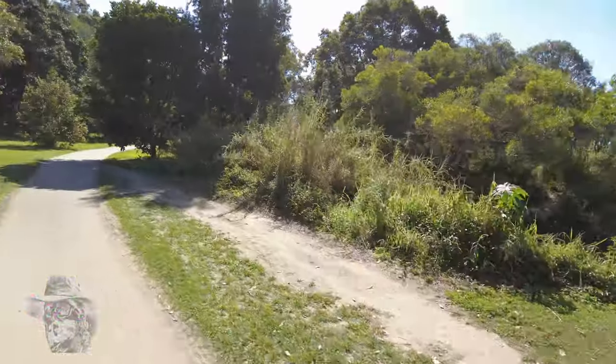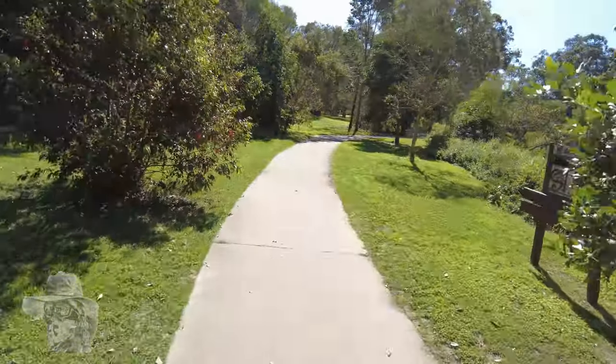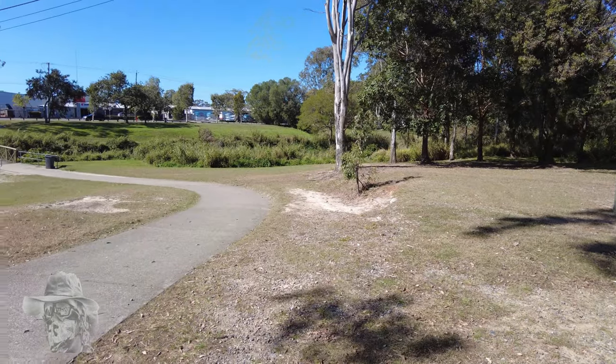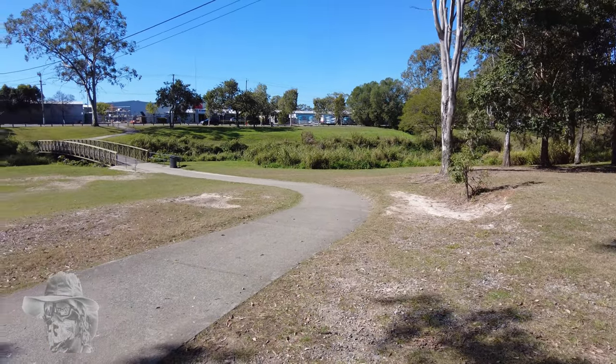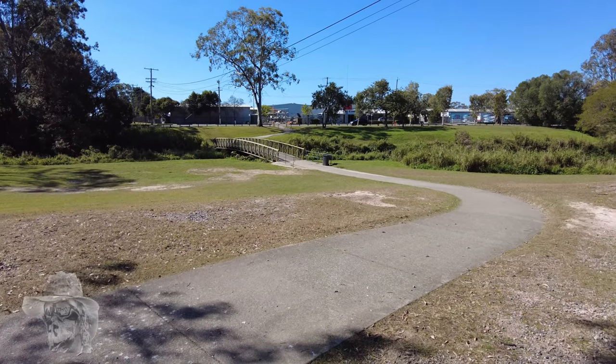This is the back of Virginia here. Again, just a gorgeous path, lovely trees, nice people too. Everyone said g'day, which is really good. Good bridges, if you're on a bike, pushy, scooter, doesn't matter. Have a ball down here.